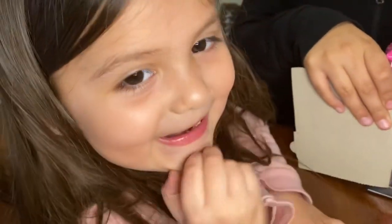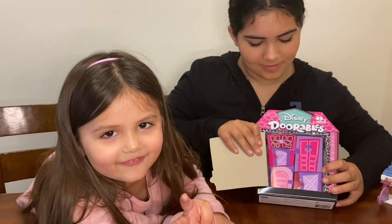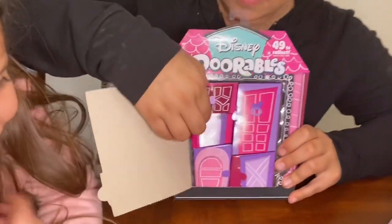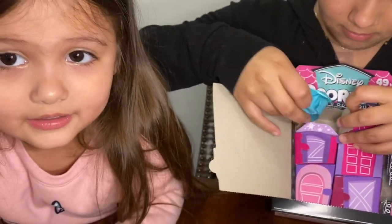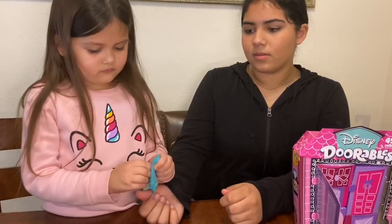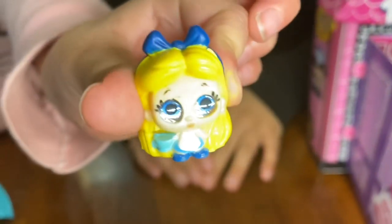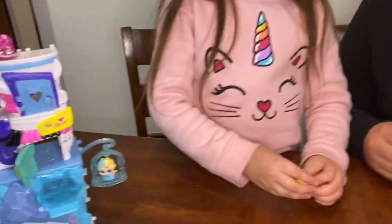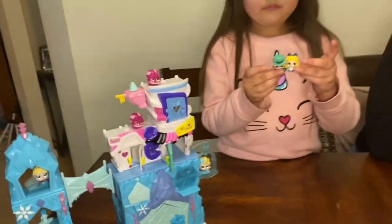5 doors. So that means how many Doorables did you get? 5. All right, let's see what's behind door number 1. Oh, what is it? Oh, it's Alice. Ooh, you got Alice. Alice in Wonderland. Okay. And guess what? You already have an Alice in Wonderland Doorable set. House. It's an Alice in Wonderland house.